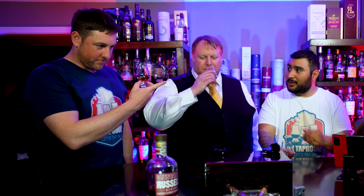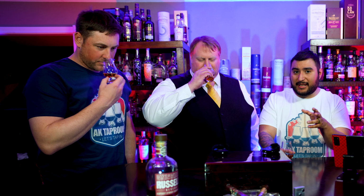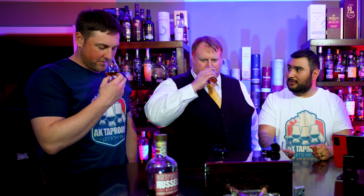Interesting side note, this is 75% corn, so you're going to get that sweetness. It's 13% rye, so you're going to get that spice and that pepper, and then the 12% is malted barley. I can pick up that hay or cut grass from the rye. Maybe that's where you're getting that pepper too. Probably. Got a sweet aroma.